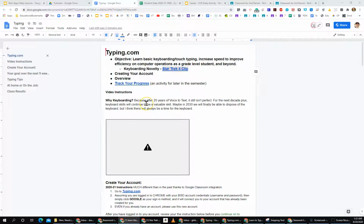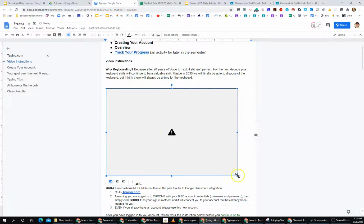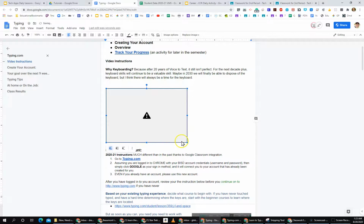We're going to create an account at typing.com. Now the instructions have changed dramatically. When I opened up this document to get ready for the video, I learned that typing.com has integrated with Google Classroom. So at the very bottom of this page are some old instructions. Ignore those. You're actually going to go to typing.com. Now I've already created a lot of your accounts. That's what this image is right here. I've already created all your accounts. Some of y'all have a login, and you're going to see it.